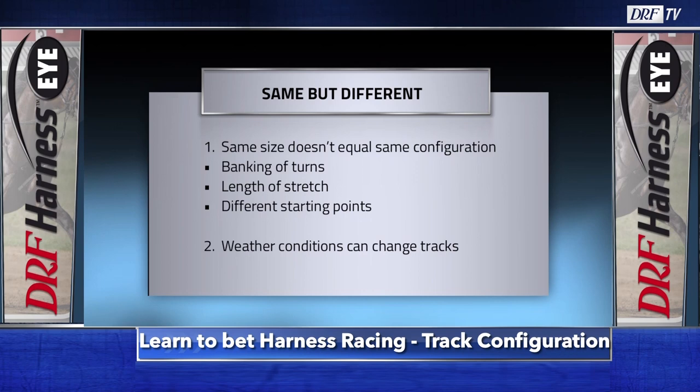We're going to take a look at our second slide, and this one I've titled Same But Different. A lot of times you have the same track size-wise, but that doesn't mean the circumstances are the same. Northfield Park has a passing lane, Yonkers Raceway doesn't, and they're both half-mile tracks.